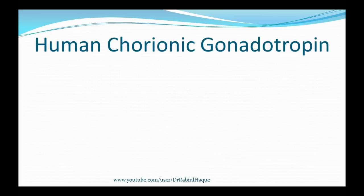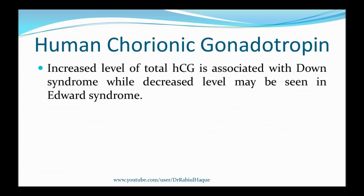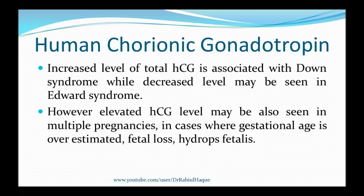Moving on to human chorionic gonadotropin, we have already talked about this hormone. Increased level of total human chorionic gonadotropin is associated with Down syndrome, while decreased level of this hormone may be seen in Edwards syndrome. Now, always remember, elevated level of this hormone may be also seen in multiple pregnancies, in cases where the gestational age is overestimated. It can also be seen in fetal loss and also in hydrops fetalis. So these were the other causes of elevated level of human chorionic gonadotropin besides Down syndrome.